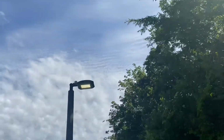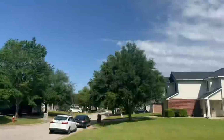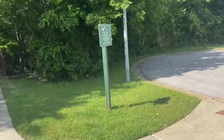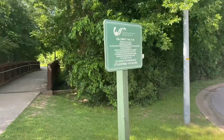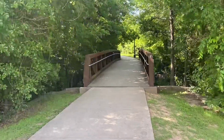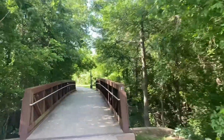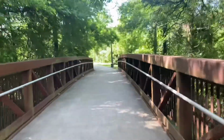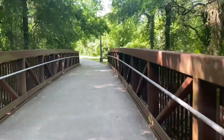This lighting, super important to add for a little bit of safety and security. And then here you go, the park sign letting you know you are in an official area. But anyway, next, we enter this bridge. I really like this bridge. It's nice and wide, so people on bikes, people walking can both cross it. And I believe this is Lick Creek, but there she is, beautiful.